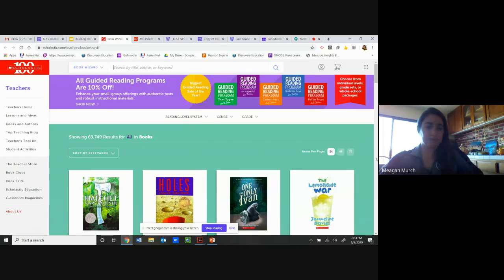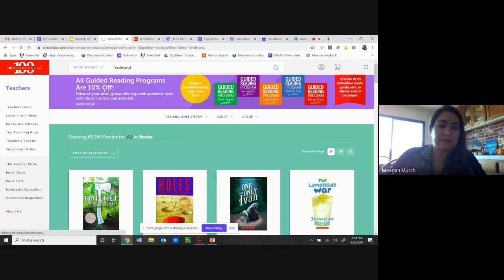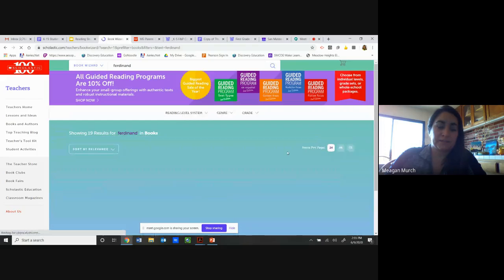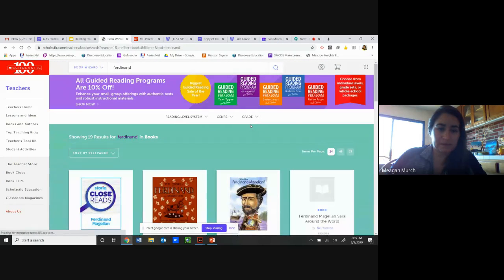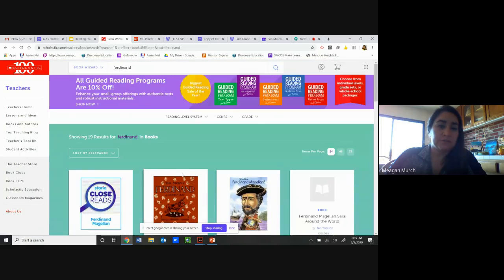And I don't know, let me see. I'll type in Ferdinand. And that came up, so let's click on that and see what pops up. I do love Ferdinand the Bull. And there it is, it's right here, Ferdinand the Bull. It tells me it's guided reading level K. When on this website, if it says guided reading level, that's the one you want to focus on. And so you can search for books that way.